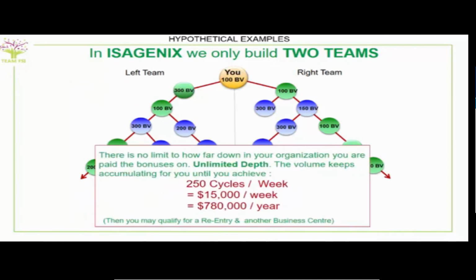And there is no limit to how far down in your organisation you're paid the bonuses on. In Isagenix, we get paid on unlimited depth. The volume keeps accumulating for you until you achieve 250 cycles a week. That'll be $15,000 a week or $780,000 a year. And you may then qualify for a re-entry in another business centre.